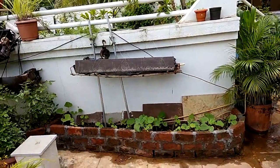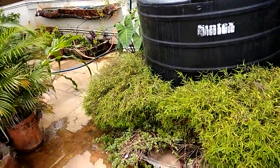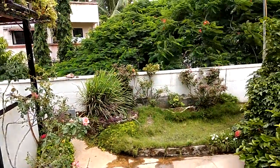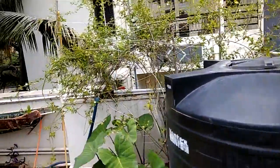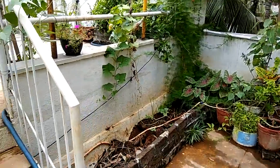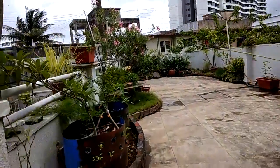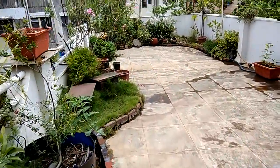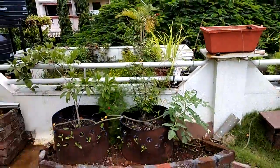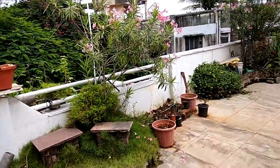Since this is on the rooftop, it is very hot in summer especially. It goes up to 42 or 43 degrees Celsius, and in 2 to 3 days, if no water is given, the complete garden would just die. So I'll be concentrating more on that part, along with the different pests that I have come across and how I have been handling them, and different ways of utilizing most of the space that we have to get more and more crop as well as flowers out of our garden.